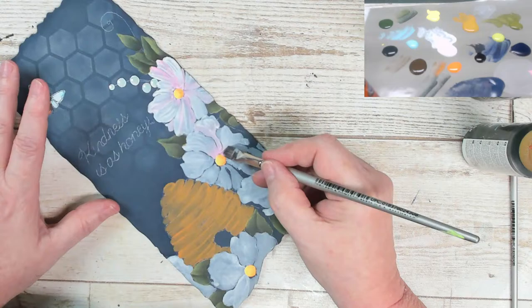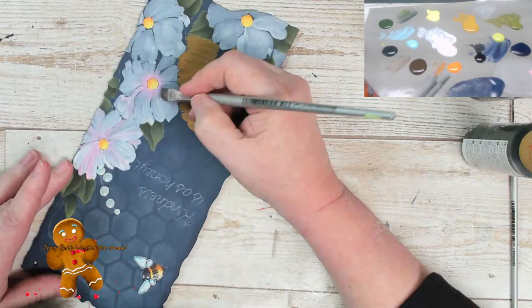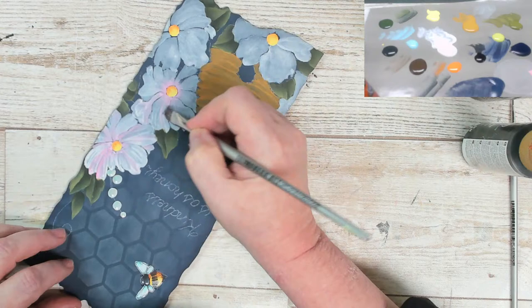Remember all of those little gaps and whatnot that are around the middle that you thought were going to look terrible? Because it looked so sloppy. Well, they're going to go away. And then we're going to float in those shadows. See, look at that. A little bit of pink. Look at that.